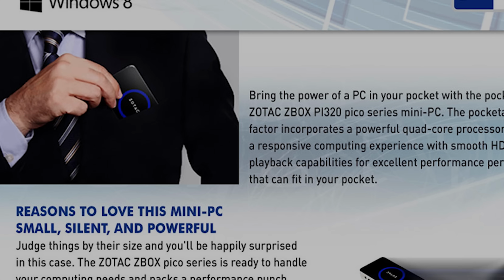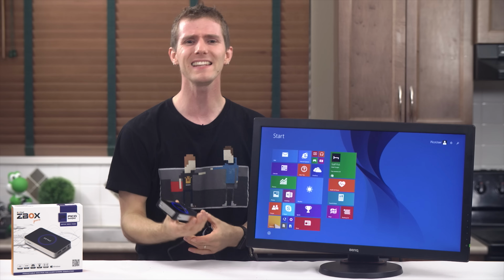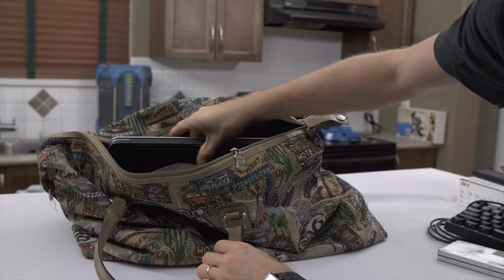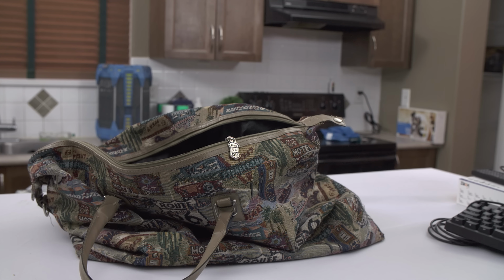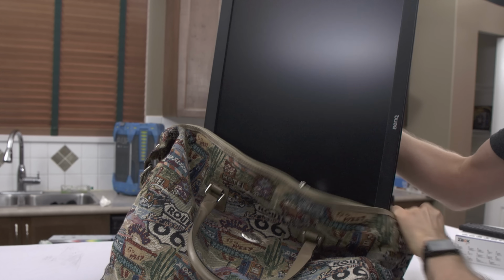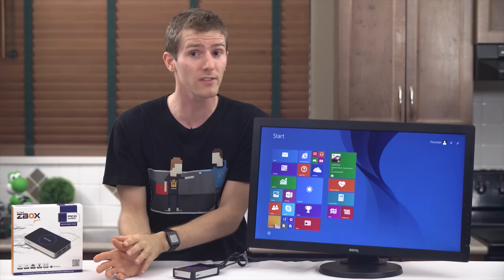Zotac has pictures of business people slipping them into their pockets, but I think the idea of Jane businesswoman abandoning her laptop to carry a PC in her purse that, while tiny on its own, also needs to be accompanied by a battery, input devices, and a display to make it even somewhat useful is, sorry Zotac, frankly ridiculous. But that doesn't mean it's useless either, though.